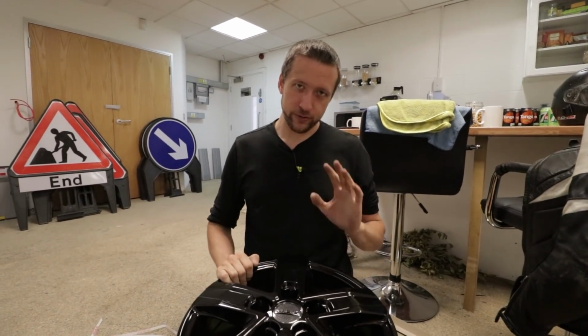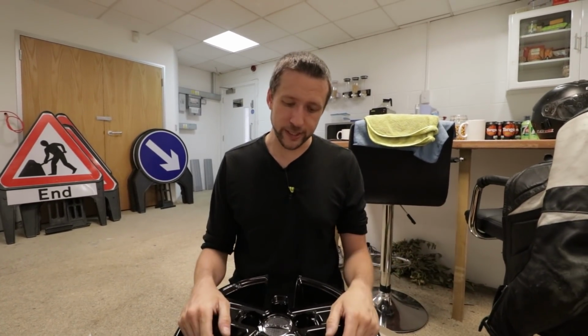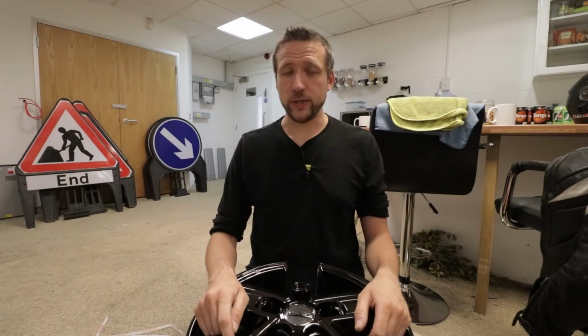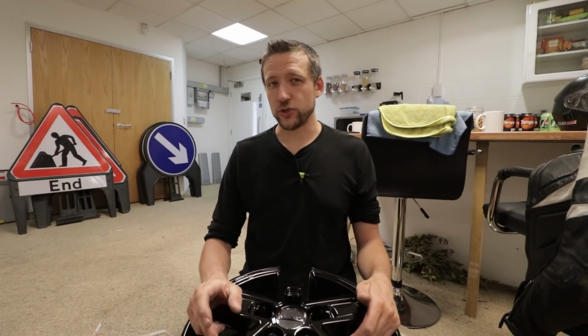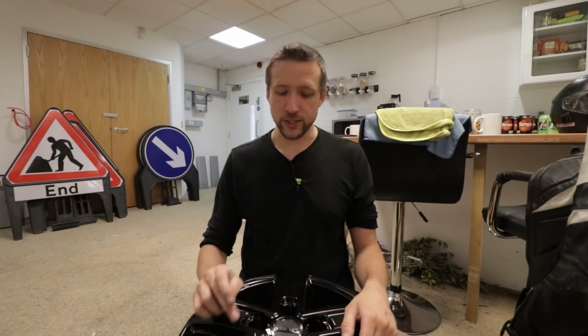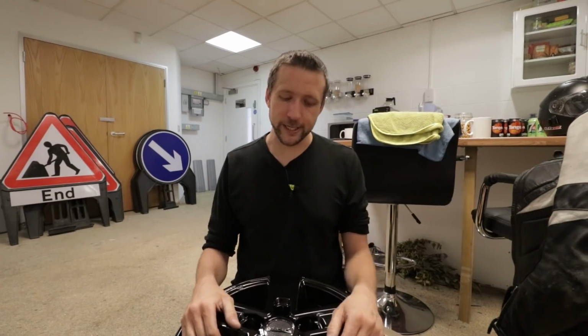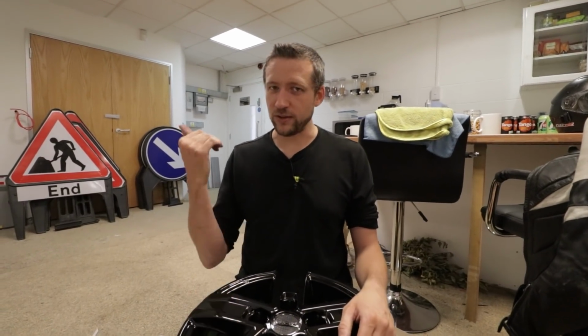It's not 100% true, but as a rule of thumb, the bigger the alloy, the less weight they can carry, which is why I've gone for 16s. You can get 18-inch alloys. They've got to be rated to 1,200 kilos a wheel, which you can get, but it's rare. You've really got to look around. These were rated to 1.5 tons, so perfect, which is why I went for 16s. And also 18s on that truck.